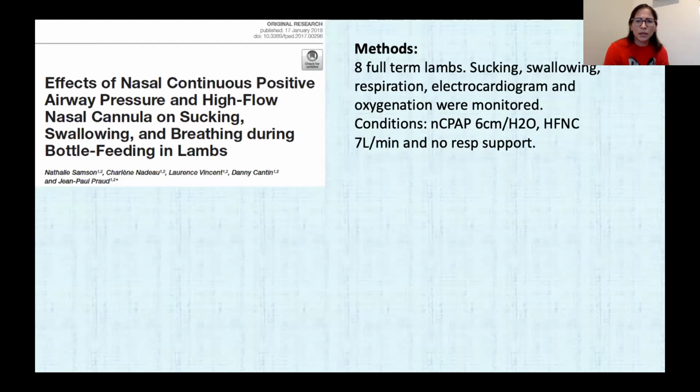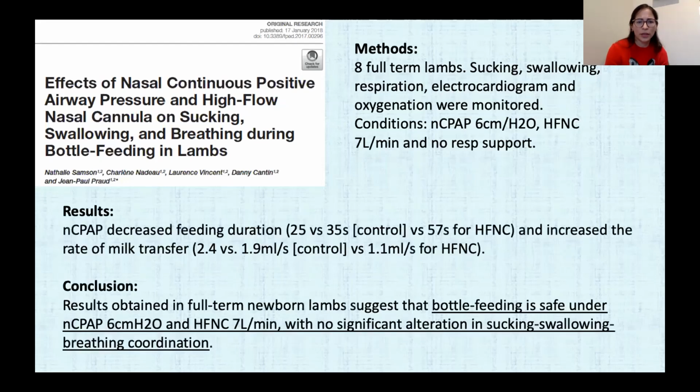Then the study on lambs was looking at sucking, swallowing and respiration on nasal CPAP and high flow nasal cannula. They found that nasal CPAP compared to nasal high flow decreased feeding duration and increased the rate of milk transfer, and concluded that bottle feeding is safe under nasal CPAP and high flow with no significant alteration in sucking, swallowing, breathing coordination. But obviously this is a preclinical study.